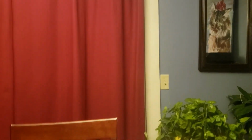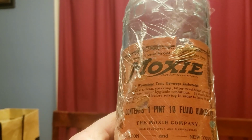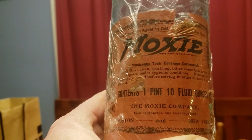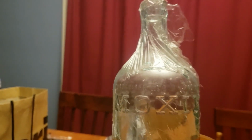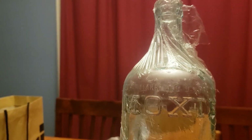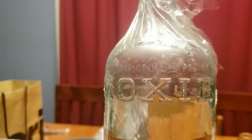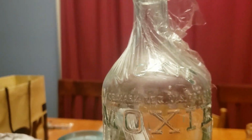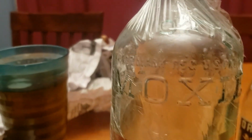And last but not least, this monster. Now, this one has a label on it. Moxie, obviously. And I guess the original owner just had this wrapped up. The label is on it. I just left the wrapping on just so it doesn't get dusty. But this is the big block embossing, which I never really seen before today.